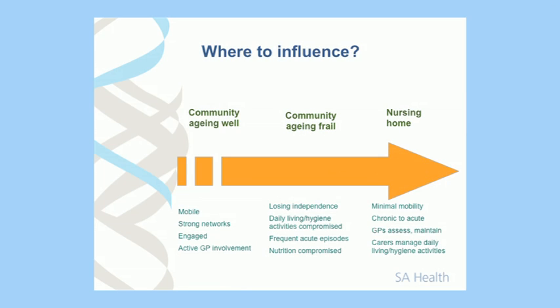And we use this continuum as a way of describing it, moving from community living, ageing well, to community living, ageing frail, as cognitive impairment sets in and they need more support to stay community living, and then those that move to residential aged care, needing much more support in many ways, including oral health.